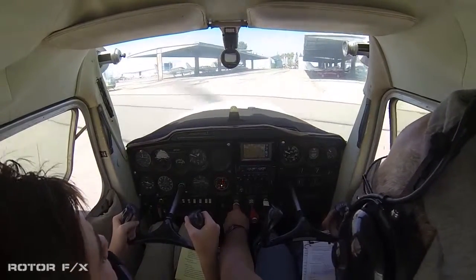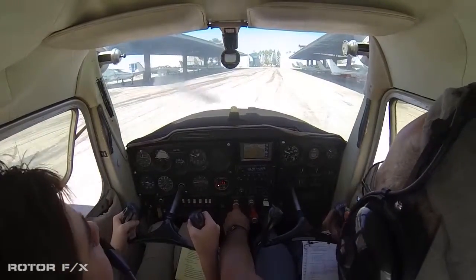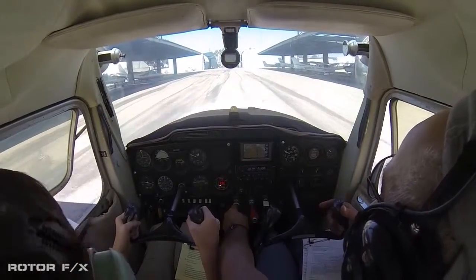So if I push right foot, it goes right? If you press right foot, it goes right. If you press left foot, it goes left. Stay right on the reflectorized center line.